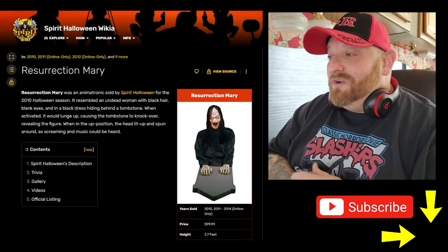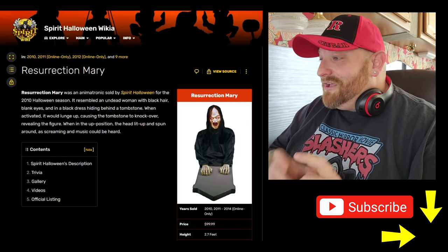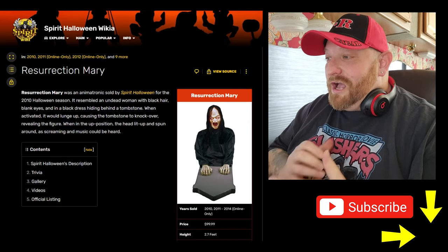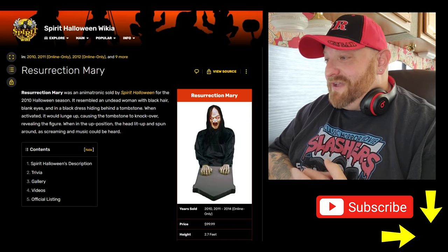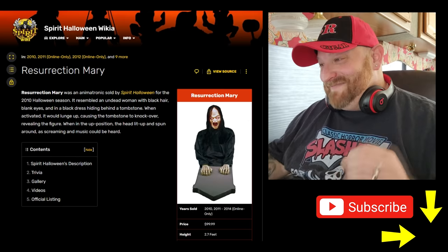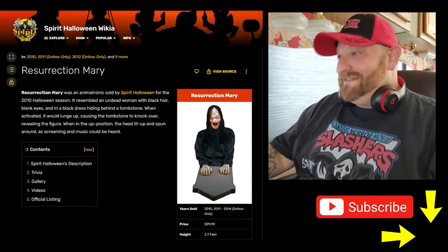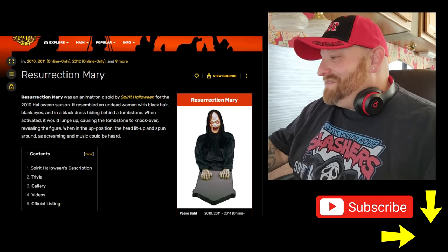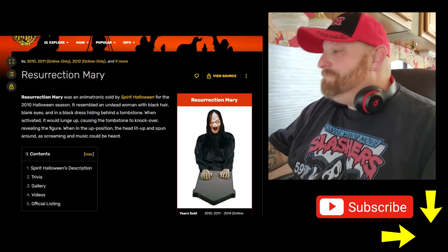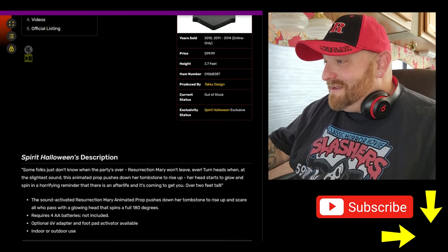When activated, it would lunge up. I like that. I love the scare props. It would lunge up, causing the tombstone to knock over, revealing the figure. When in the up position, the head lit up and spun around. Okay, that's pretty creepy. As screaming and music could be heard. I cannot wait to see what this thing does. Sold in 2010, $99.99. That's actually a pretty good price for an animatronic. Of course, it was in 2010. About 2.5 feet tall.